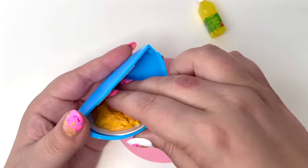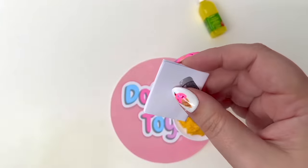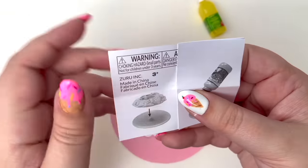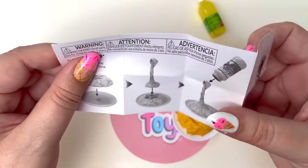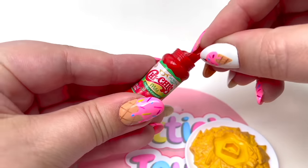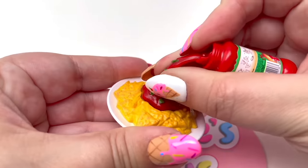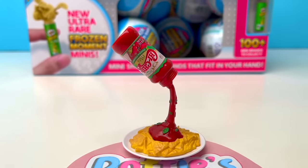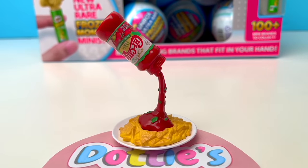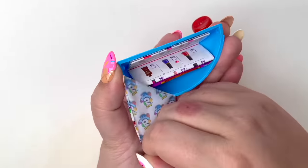We have our little plate of chips right here. Oh my goodness. And right here, we have our directions. So let's go ahead and open this up. All right, this looks pretty easy. I think we can do this. Like we just connect those two pieces right there. So here's our frozen moment, Chi-Chi's salsa. I absolutely love it. I hope we find more. I don't know what can beat that. That piece is so cool.